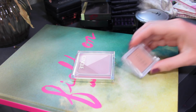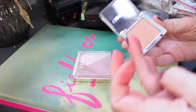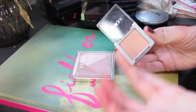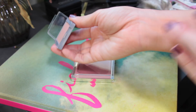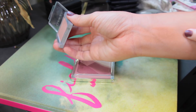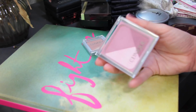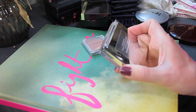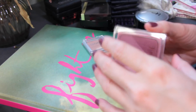Two Clinique blushes. This one is in the color Aglow. And this is a really pretty light peach color. Almost has a little bit of shimmer and brown in it. So it's a really pretty blush topper. And then this is new. This is in their Sculpting Cheek Contouring Palette in Defining Berries. I've never heard anyone talk about this.